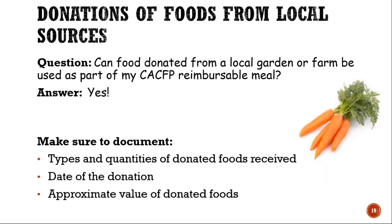There are no requirements that you must purchase all of the food used in your CACFP with reimbursement funds. In fact, many programs not only spend all of their reimbursement money on food, they also spend additional money on food. So that means that you can use donated foods as part of your CACFP reimbursable meals and snacks. If you are a program that needs to follow federal procurement rules, just make sure to document the types and amounts of donated foods, the date of the donation, and the approximate value of the donated foods, and keep that documentation on file with your other CACFP records.